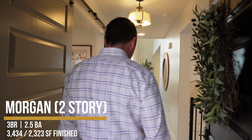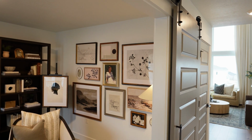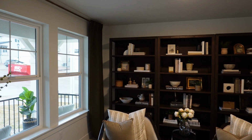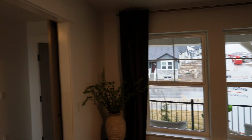Okay, so now we're looking at the Morgan floor plan out here in Saratoga Springs. This floor plan is just over 3,200, just under 3,300 square feet. This is one of our more popular. As you can see, it has that standard flex room, the front room that so many people are using as an office, a visiting room, a school room, whatever it may be. It has a lot of versatility.